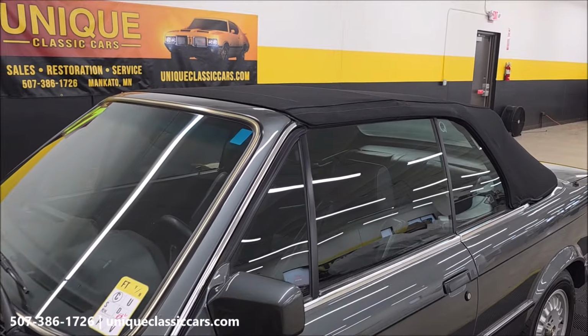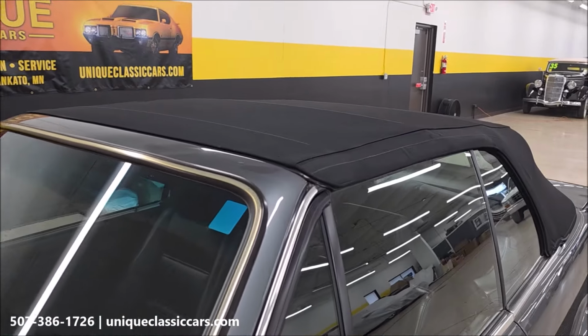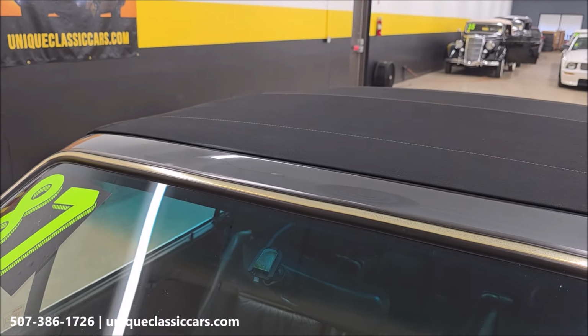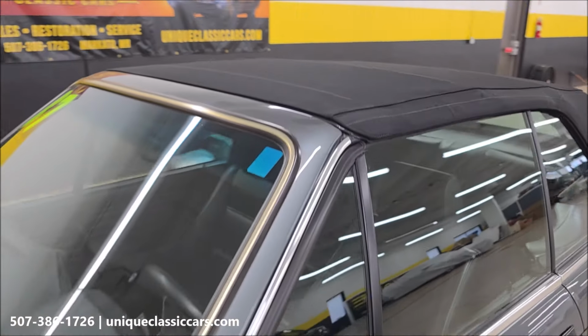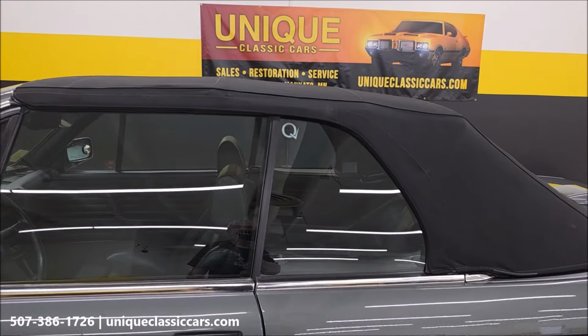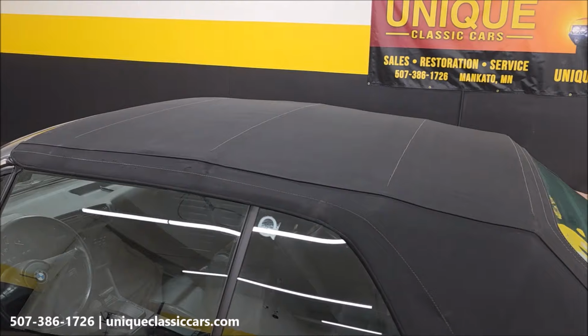And as simple as that, convertible top up. As you can see, one person can do it pretty easy and quickly. Nice fit above the windshield. Side glass rolled up. Nice tight fit there too. This top looks like it's new.